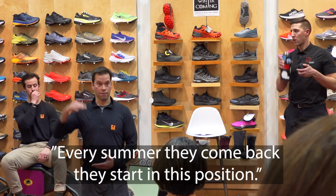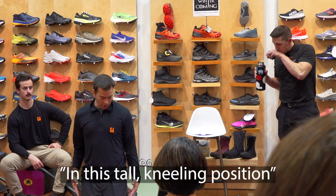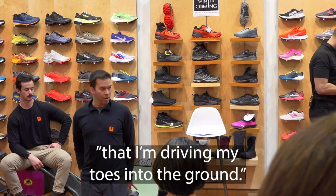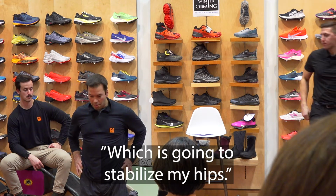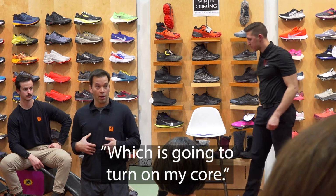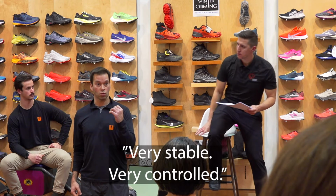So every summer they come back, they start from this position, learning how to, in this tall kneeling position, drive my toes into the ground. That's going to activate my glutes, which is going to stabilize my hips, which is going to turn on my core, which is going to allow me to do these different movements very stable, very controlled.